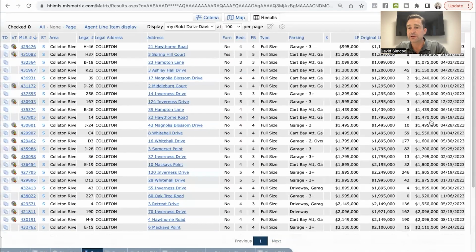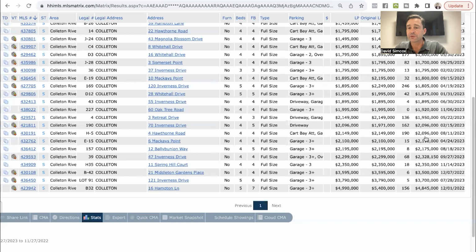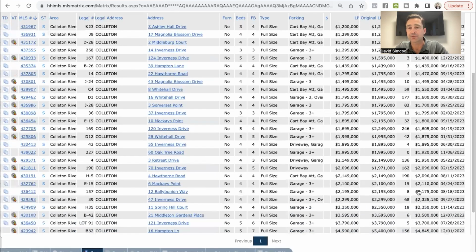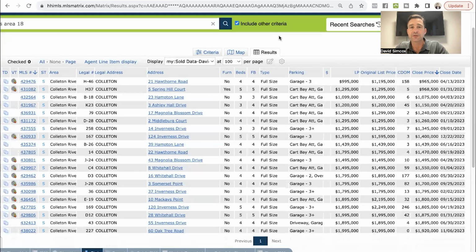Quite a few in the $1 million to $2 million range, and then quite a few in the $2 million range. And then it looks like the most expensive sales in the past year, we had one for $3.7 million, and then there was one for $4.8 million. So that kind of gives you an idea of the price range, what you're going to pay in Colleton River Club.